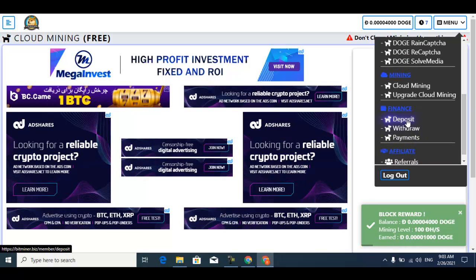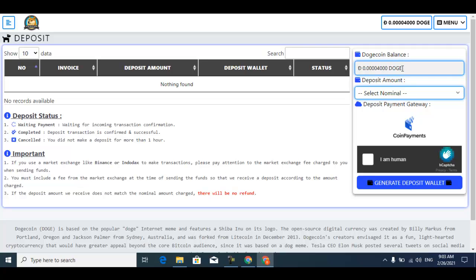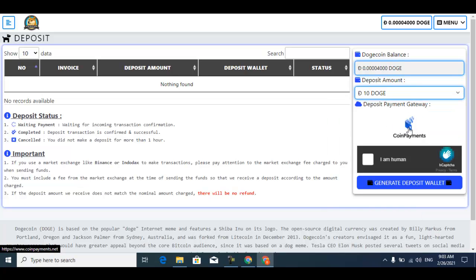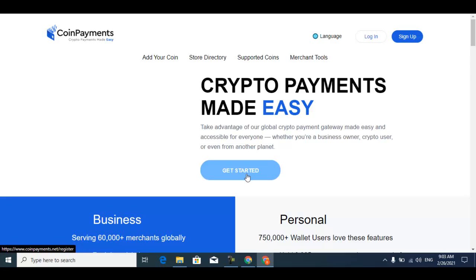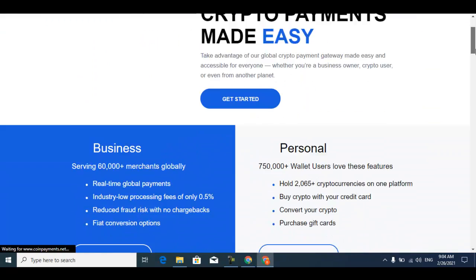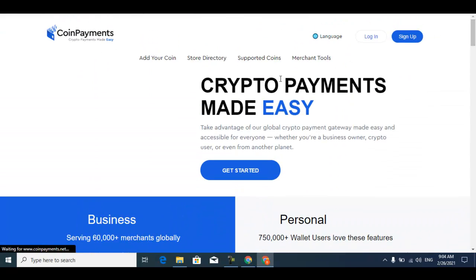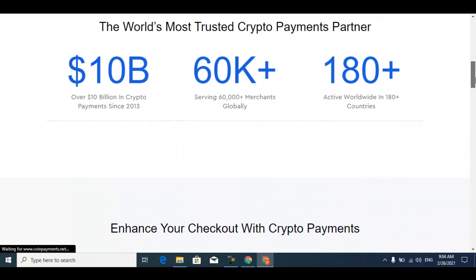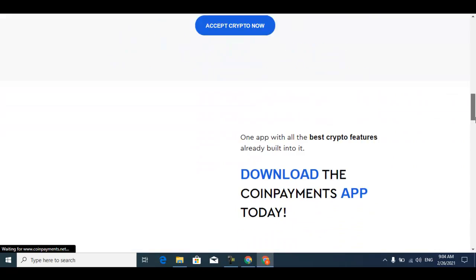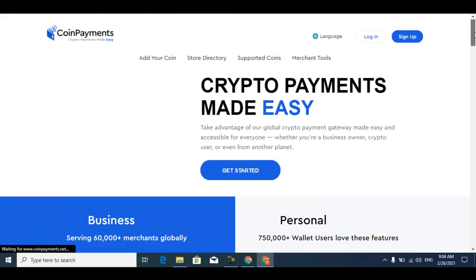The deposit: if you want to deposit some Doge, your Dogecoin balance is this much. How much Doge do you want to deposit? I want to deposit 10 Doge. The deposit is paid through CoinPayments. Make an account with CoinPayments, and after that you can deposit in here. I made a video about this website. It is 100% free and a very high payment website, CoinPayments, and easier than other cryptocurrency wallets.